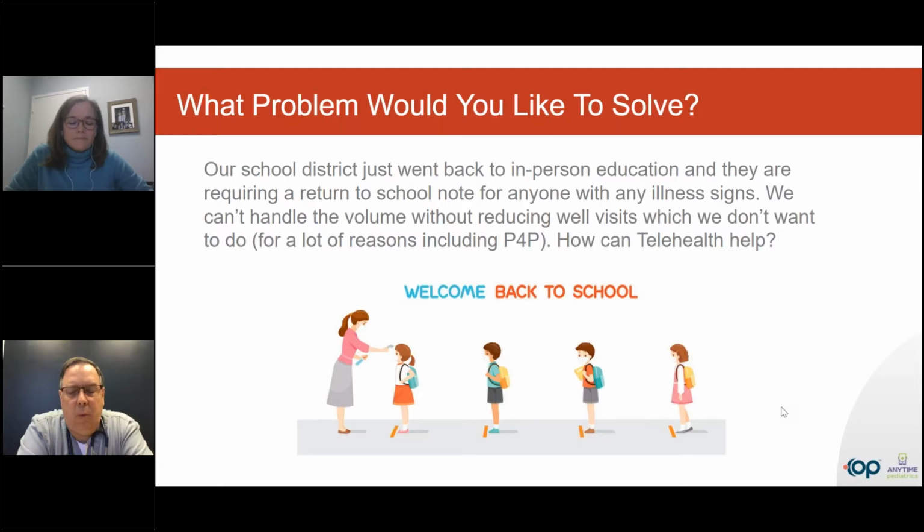We had the walk-in hours as well. As soon as COVID hit, to protect PPE and protect our staff, we shut that down. Using Anytime Pediatrics, we've been able to do virtual walk-in. We use that more so for COVID testing than anything else. That's been the biggest use early on.